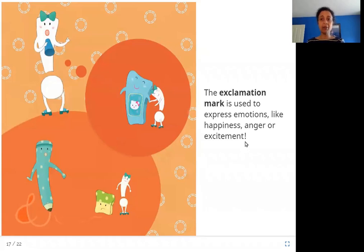And another example of another emotion is anger. If your mother shouts at you, you have made such a mess in the kitchen, when she is angry, then she will put an exclamation mark at the end of that sentence.